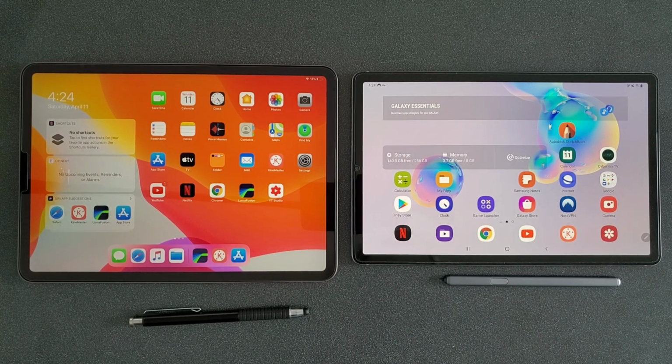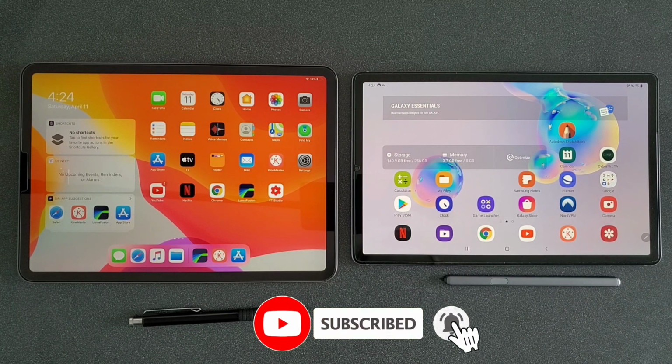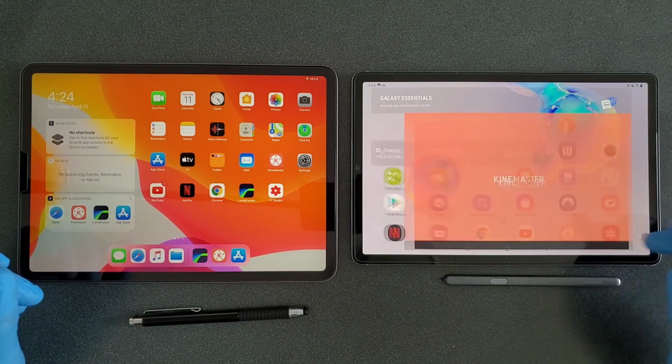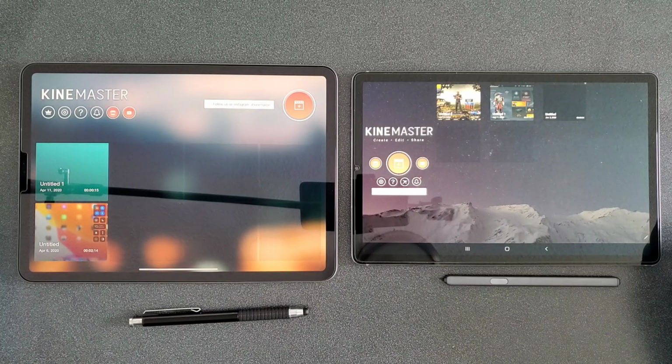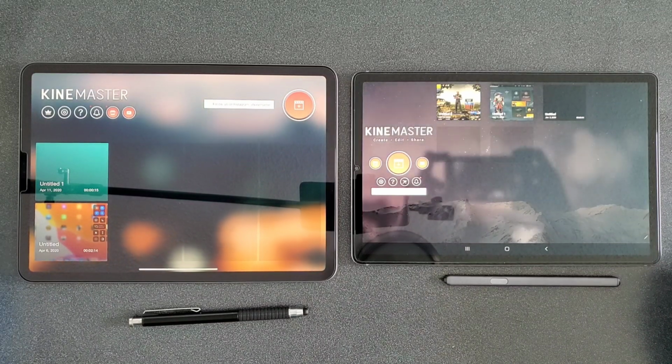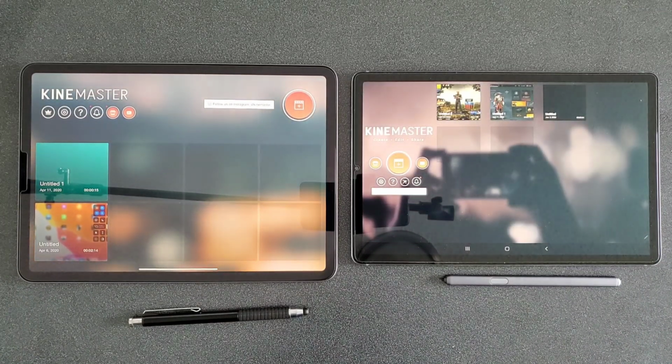Today I'm going to be comparing the iPad Pro 2020 against the Samsung Galaxy Tab S6 in terms of video editing. The iPad Pro 2020 is the best tablet on the iOS platform. The Samsung Galaxy Tab S6 is the best device on the Android platform. We are gonna compare them in terms of video editing.